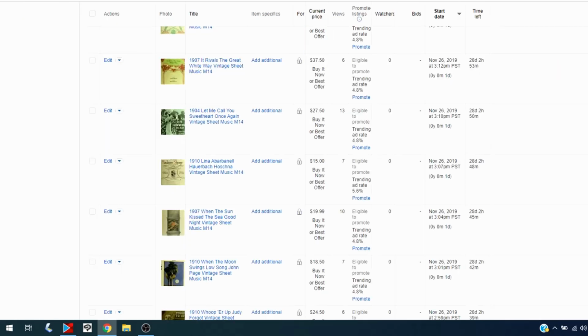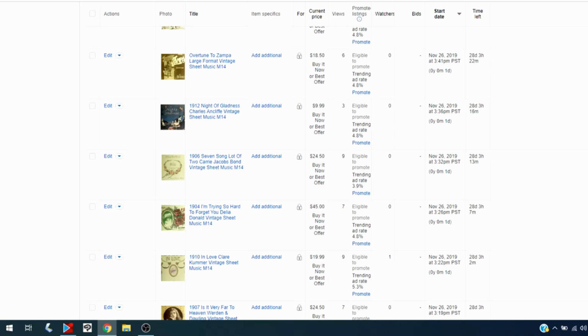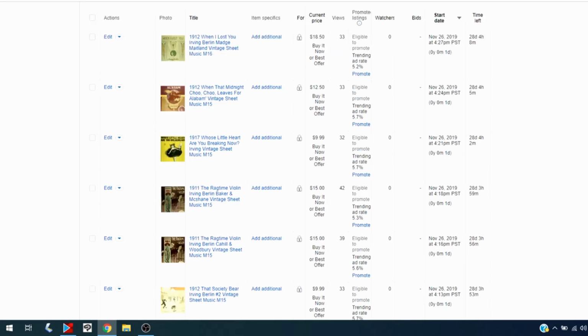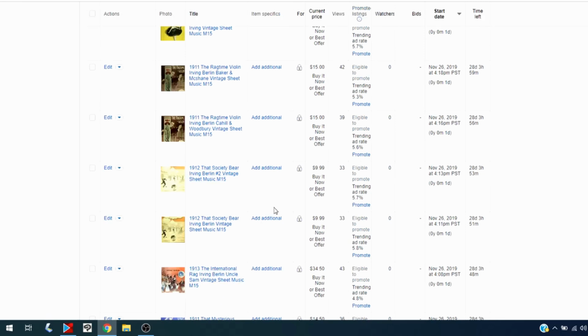Now, again, I picked through what I was going to sell and only listed the better ones that I felt I could get a return on my investment. You're going to see Irving Berlin, it just has Irving, but it's basically Irving Berlin, Irving Berlin, Irving Berlin. You're going to see some more movement.